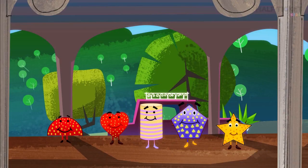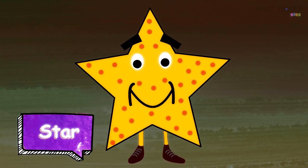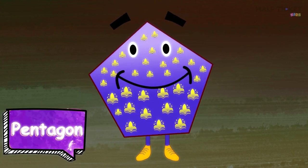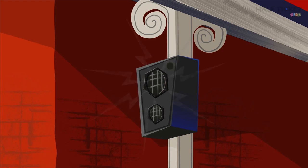Do you want to meet these new shapes? Come with me. This one is called a heart. Hello. This is a star. Yeah. This is a semicircle. Hey. This is a pentagon. Hello. And this is a cylinder. Yeah. The train is ready to depart now. All be ready.